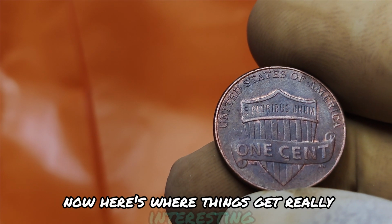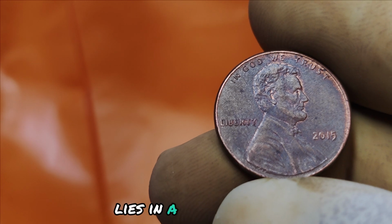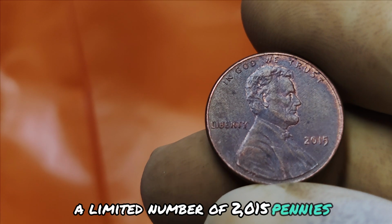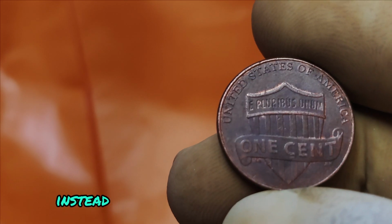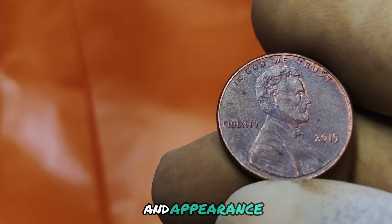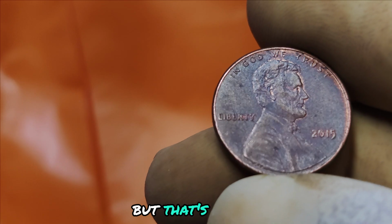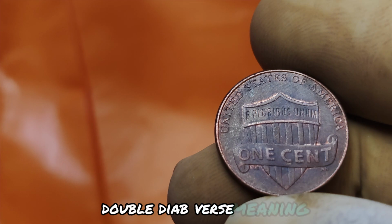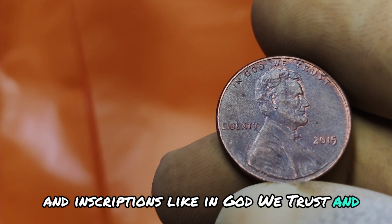Here's where things get really interesting. The reason the 2015 Ultra Lincoln penny is worth a fortune lies in a minting error and an ultra-rare metal composition. A limited number of 2015 pennies were accidentally struck on experimental planchets, possibly a high-content bronze alloy instead of the standard copper-plated zinc. This rare error gives the penny a distinct weight and appearance, often a slightly darker or shinier finish compared to normal pennies. But that's not all. Some of these rare pennies also feature a dramatic double-die obverse, meaning you can see a slightly doubled image of Lincoln's face and inscriptions like "In God We Trust" and "Liberty."